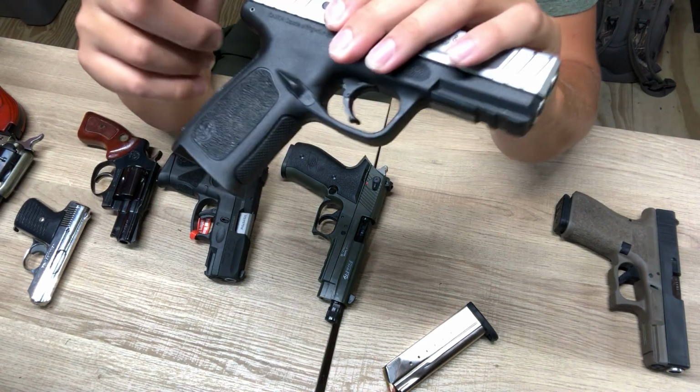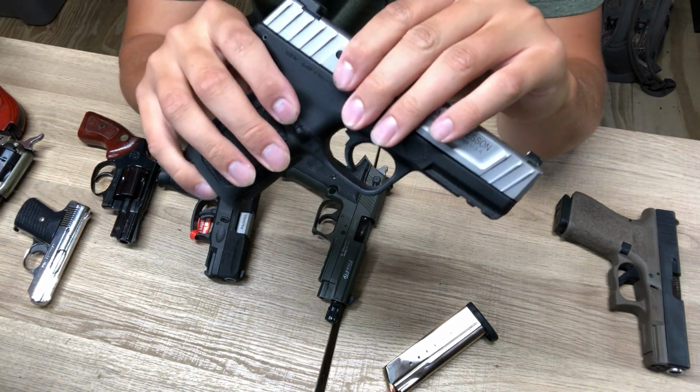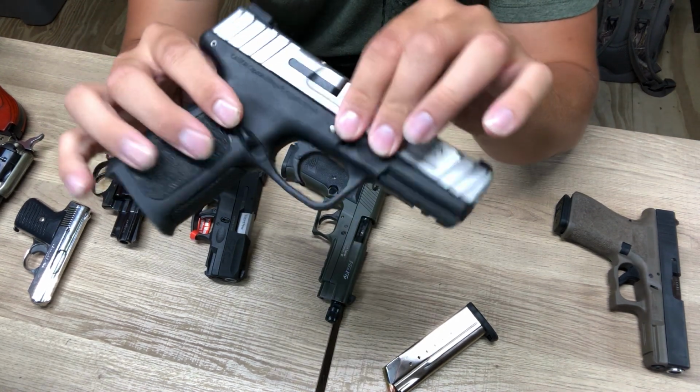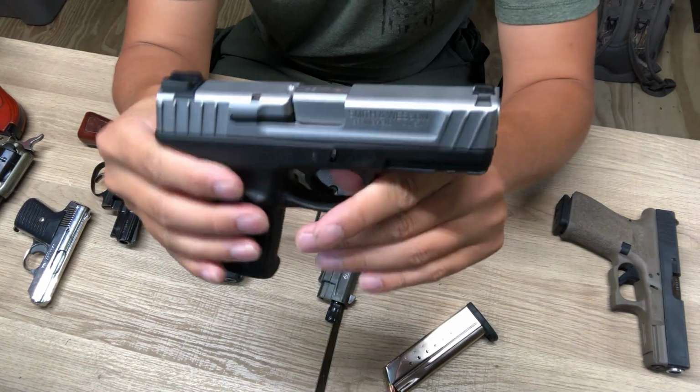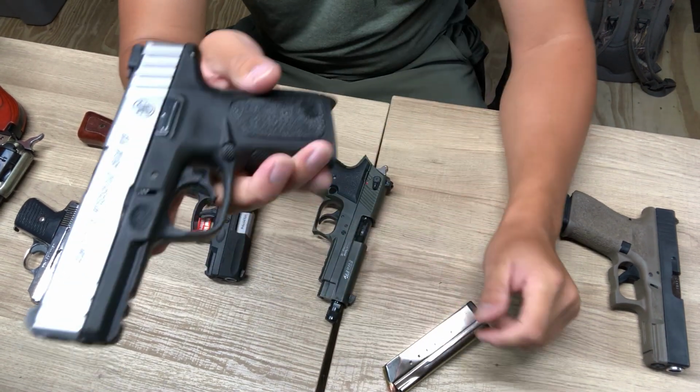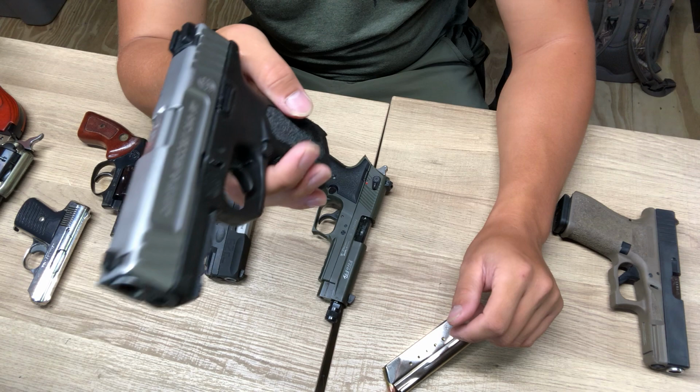You can get them in a dark gray color. You can also get your slide black if you don't like the stainless. I do like the stainless though, but these are the most common ones, the stainless slides. You'll see these more than you'll see the other ones for sure.